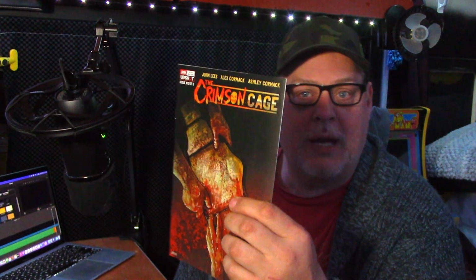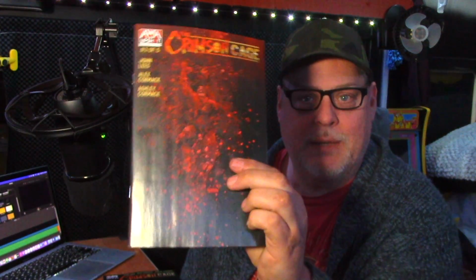So the first thing I got, and this is just some filler stuff I needed, the Crimson Cage #2, which I believe I was missing this one. I have #1. See if I can't get the glare off that a little bit. I'm just kind of showing these how they are. There's no bags and boards on them. Here's #3. So I think the 4 and 5, I need to get those. I don't know if they're out yet.